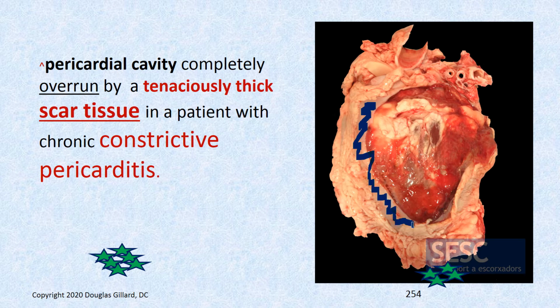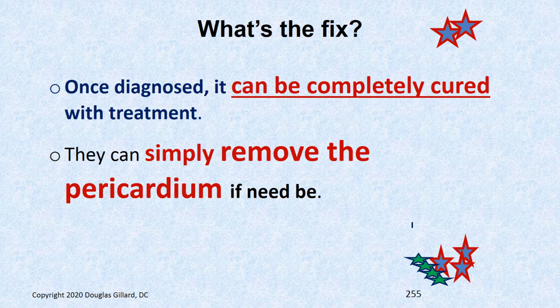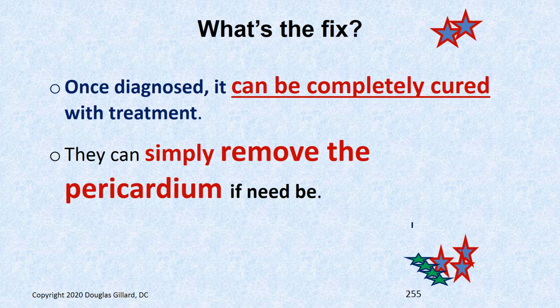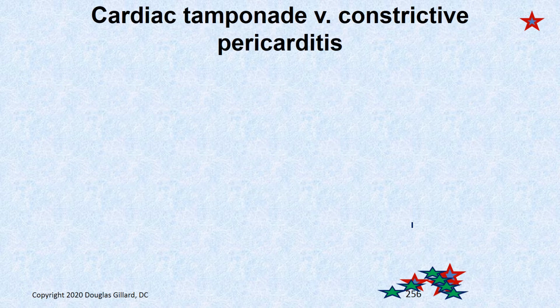Okay, tenaciously thick scar tissue. That's constrictive pericarditis. What's the fix? There's a fix. You just take off the pericardium. Remove the pericardium, and there you go. No pericardium. You probably lose your sympathetic and parasympathetic nerves as well.